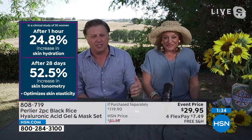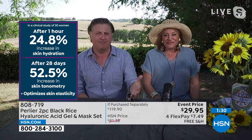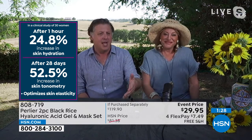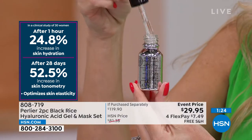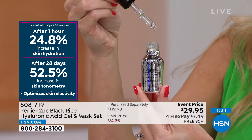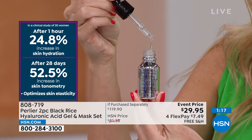Yes, exactly. So we wanted to get you our hyaluronic acid out of everything in Black Rice. This has probably been the number one sold product over the last 15, 20 years since we've had Black Rice. And you can see here skin tonometry up by 52%. That's skin firmness up by 52%. Skin hydration in 1 hour up by 24%. That is just what hyaluronic is all about.